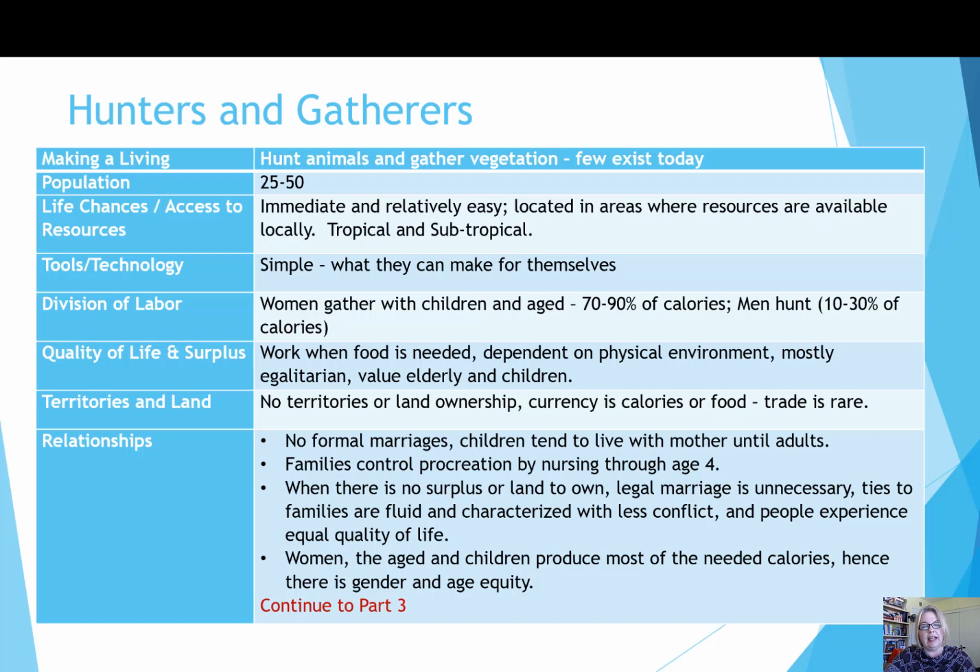In terms of division of labor, women gather with the children and the aged or the elderly. But interestingly, they end up gathering about 70 to 90% of the calories that the community and the families consume. Men do the hunting, and they hunt about 10 to 30% of the calories.